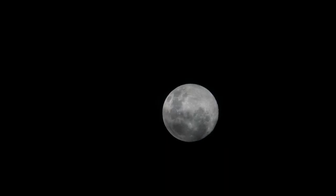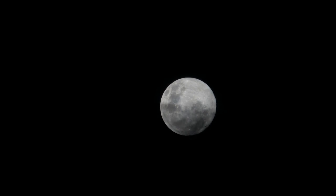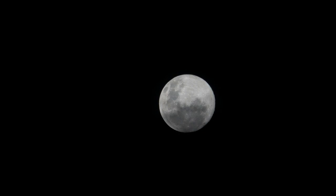Impact craters. Both the Earth and the Moon bear the scars of countless impacts from meteoroids and asteroids over their long histories. The Moon's lack of an atmosphere and geological activity has preserved many of these impact craters, providing valuable insights into the history of our solar system.